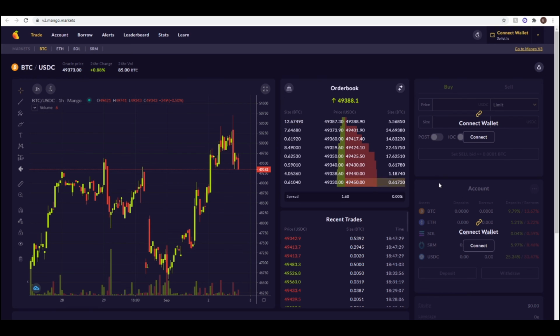So you can cycle your money between V2 and V3 if you just want to use Mango Markets as a stablecoin farm, because when you put your USDC in here, you automatically just earn yield on it, which is quite nice. I've made a video before talking about the best stablecoin yield farms on Solana, and I mentioned Mango Markets as one of them.